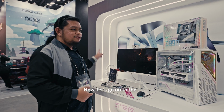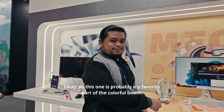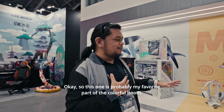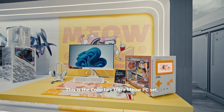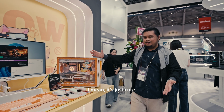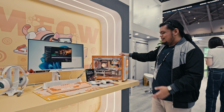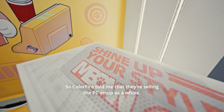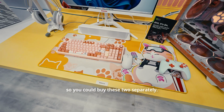Now let's go on to the Meow. This one is probably my favorite part of the Colorful booth. This is the COLORFIRE Ultra Meow PC set. I mean, it's just cute. It's refreshing to see, with the orange and white theme here. Colorful told me they're selling the PC setup as a whole, and they're also selling the peripheral set, so you could buy these two separately.